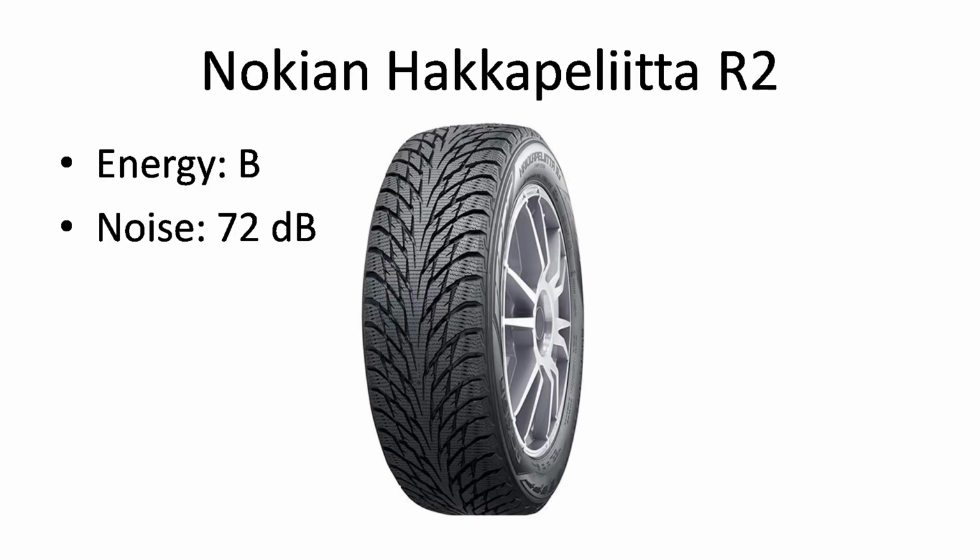The next one is Nokian Hakkapeliitta R2, which is a very common, very popular tire, especially among Teslas. I think by default, if you buy it, you will get these with the car. So it has a whopping energy rating B, which is very high. Noise is the same as the Continental, 72 decibel.